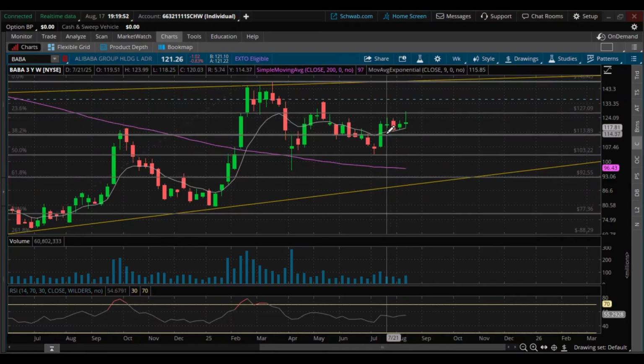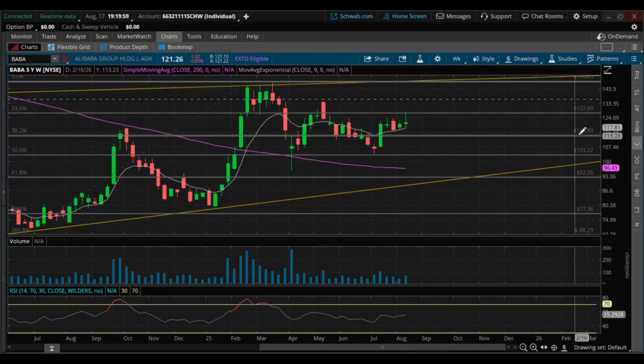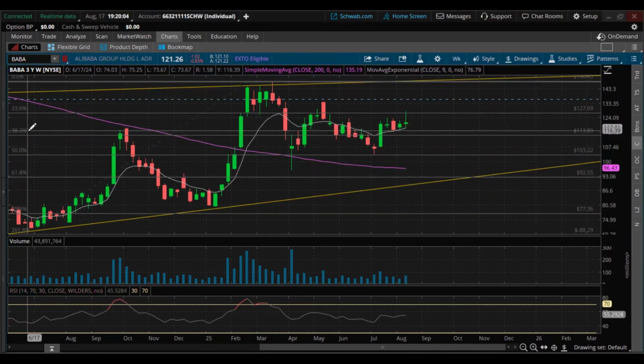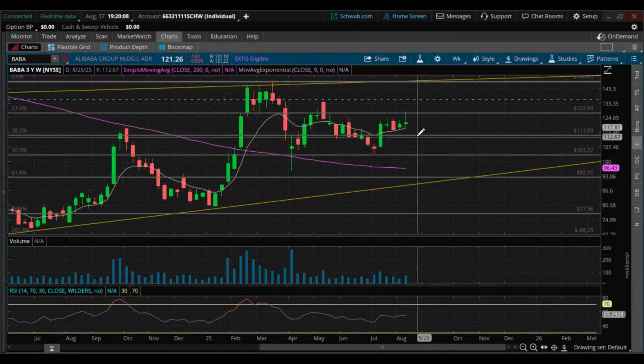Now, as far as our supports go, this 9-day EMA currently trading at 117. That's going to be our first major support. Anything below that, we're looking at the 113.89s and then the 103s down here. The 113.89s, that's going to be your 38.2 fib level. That should hold a lot of weight as we're going into our earnings report, but anything can go after that.